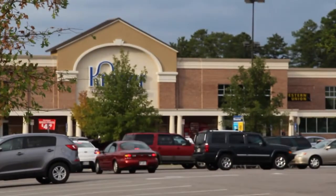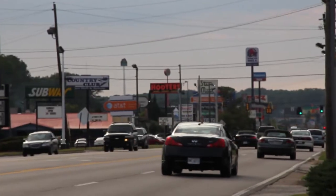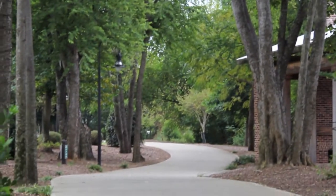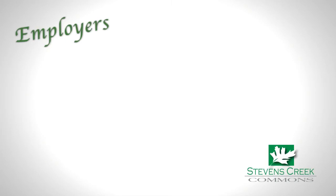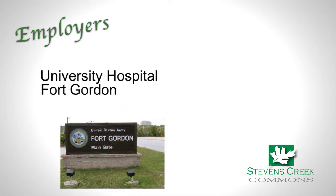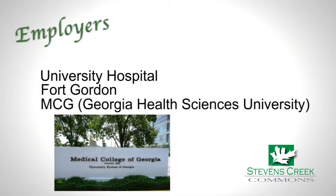Also located nearby are plenty of shops and dining off Washington Road, easy access to I-20, tons of recreation, and gorgeous running trails. Many of the area's major employers are in very close proximity as well: University Hospital, Fort Gordon, MCG, now known as the Georgia Health Sciences University, and many other major employers.